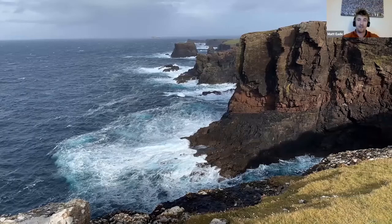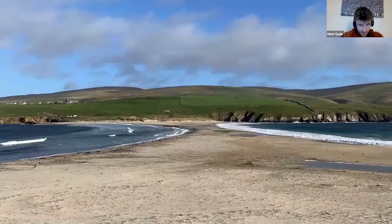This is the Eshaness Cliffs, fantastic geological site. And on a lovely clear sunny day, you really appreciate the waves battering the cliffs there. And there's always fulmars knocking about and plenty of other bird life as well. In southwest mainland, we also get to go and walk across the tombolo, a quite distinct, unique geological feature, and this links mainland to St Ninian's Isle.